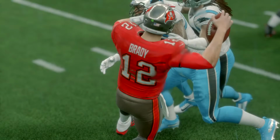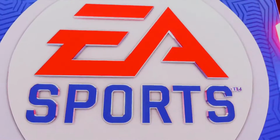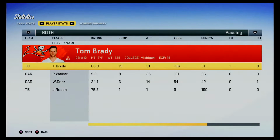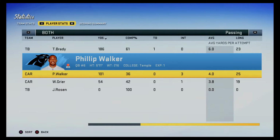Let's just talk about how they got it done, though. When you take care of every aspect of the game, shut down the run, control the airways, right? Make sure the quarterback is harassed. This type of performance you get. They can't fashion together any offense, no consistency, and they just took control.